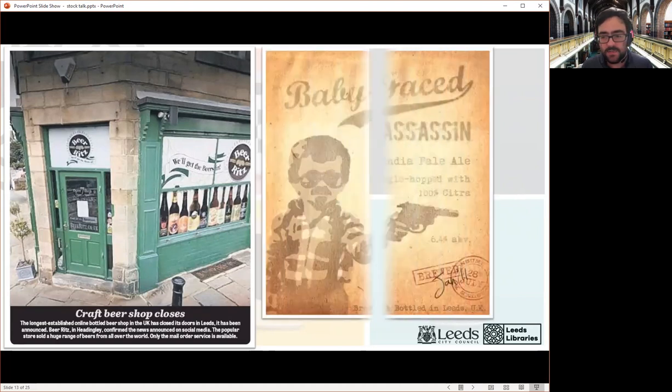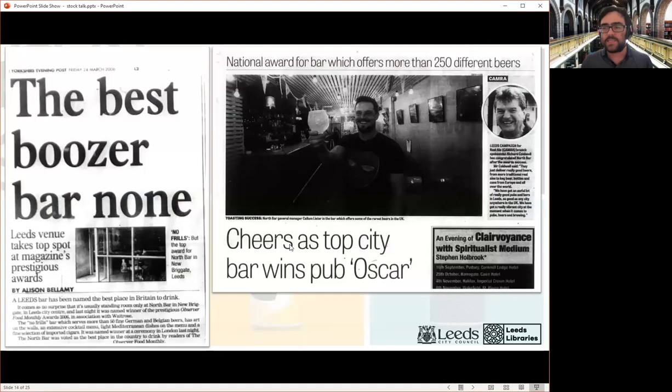In fact, and this is, I think, a really interesting story. One of the most influential of all local craft beers was initially brewed in 2011 in the back room at Beer Ritz, Rooster's Baby-Faced Assassin. And together, these two venues, and this is almost certainly simplifying things a little bit, made Leeds a kind of beer lover's paradise.